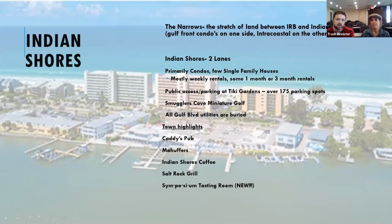Technology. So just heading south of Indian Rocks Beach is Indian Shores. The first stretch is called the Narrows. It's a stretch of land in between IRB and Indian Shores. There's Gulf front condos and some single families on one side and the intracoastal waterway on the other. Everybody has driven this. Indian Shores is just 2 lanes. It's primarily condos, very few single family houses. Most of them are allowed to do short-term rentals, but there are a couple that are 1 and 3 month rentals.